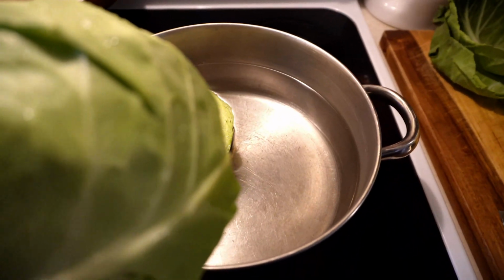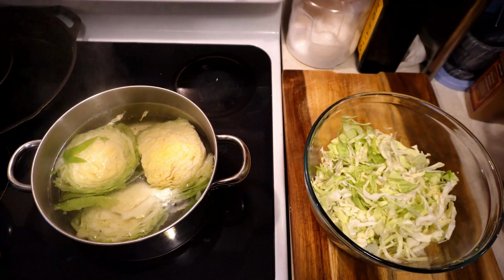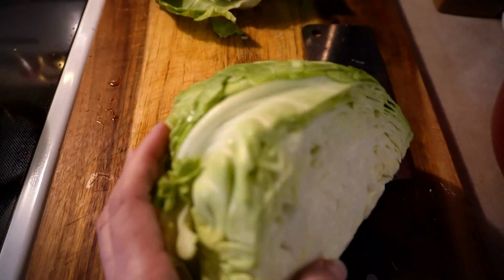To make this broth, just find yourself a really nice organic cabbage. You can cut a few pieces off and put them in filtered water to boil. And I boil mine for a little over an hour. I use the rest of the cabbage to make some sauerkraut.